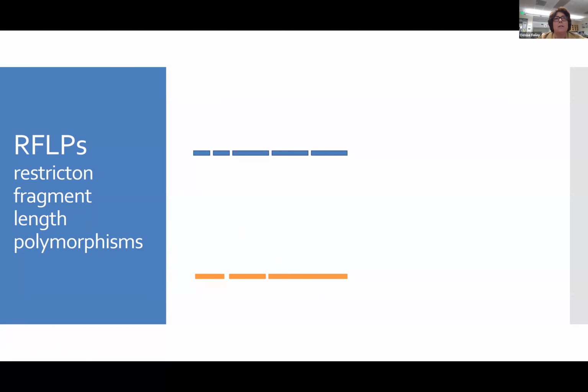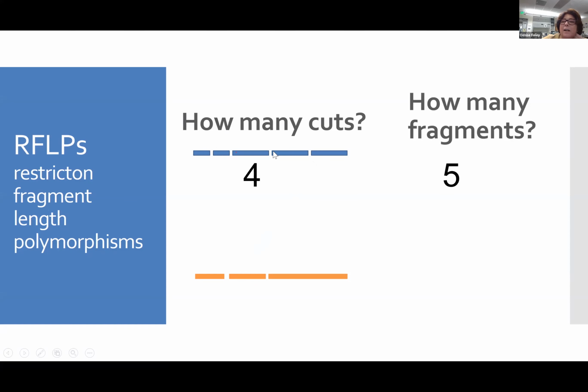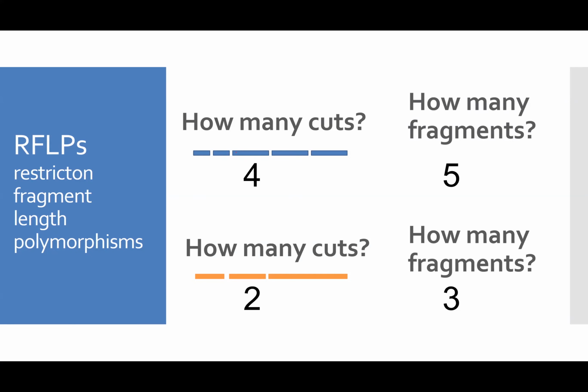So if you look, I have an orange representation and a blue representation. These are supposed to represent two different individuals that have been copied, right, in our copying process, the PCR, and then we cut them with the same restriction enzyme, but they cut differently. So if you look at the top one, how many cuts would a particular restriction enzyme give you? Can you count? Five. Five cuts or five fragments? Four cuts. Yeah, four cuts, but you answered the second part, how many fragments? You get five, right? On this individual, how many cuts? Only two. Yeah. But how many fragments? Three. Right. So if we were able to visualize this, we would see that they looked different, right? This is what we're going to do for our third step.